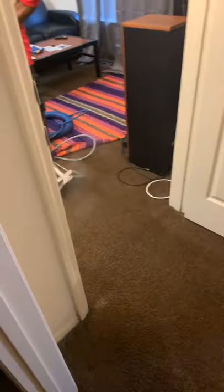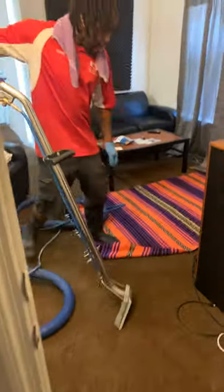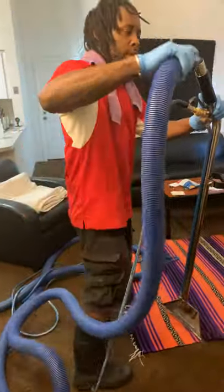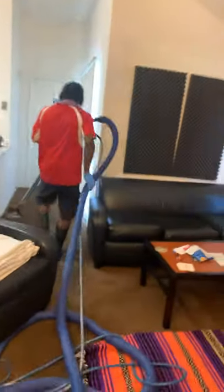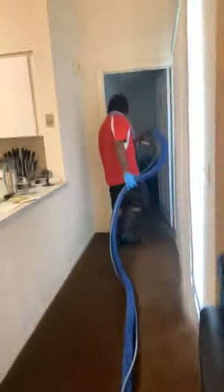You see the steamer, man? It's a true steam cleaner. Heavy duty. We're not really responsible to clean these. All we're doing is just the open areas. If the units, if they're ready, we clean it. If they're not ready, we just do what we can.